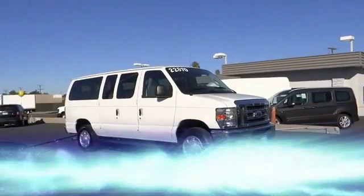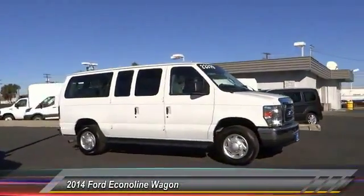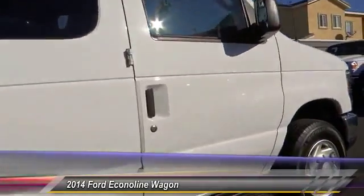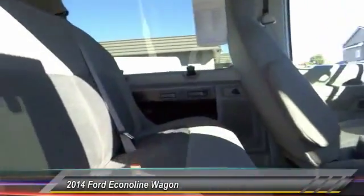The 2014 Econoline. The Ford Econoline is a great work vehicle with plenty of room for any type of tool on the planet. You won't go wrong with the Econoline, and it is priced below $25,000. This vehicle has less than 30,000 miles.